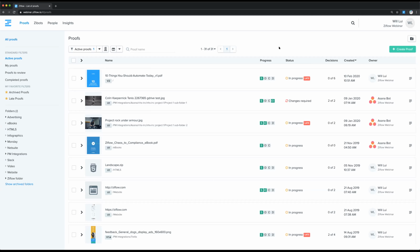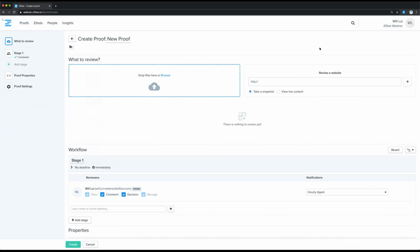I'm going to touch on a couple of different elements to highlight this here, but let's first talk about sending out a proof to review. Rather than working backwards from the decision, let's work forwards from I have a new asset that I need to send out to review, and I want to make sure that I'm hitting the right stakeholders, the right people at the right time to get them to review my proof. To do that, we rely on something we call automated workflow.